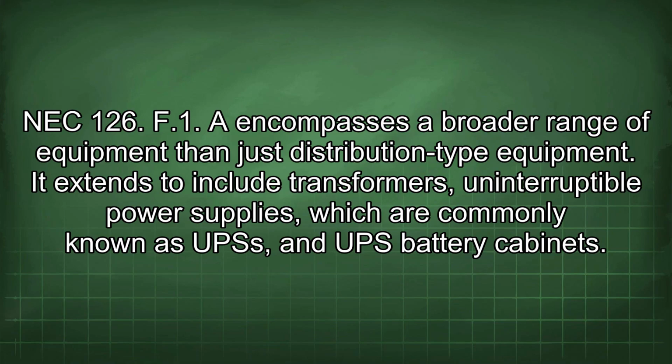NEC 126.F.1.A encompasses a broader range of equipment than just distribution-type equipment. It extends to include transformers, uninterruptible power supplies, which are commonly known as UPS, and UPS battery cabinets.